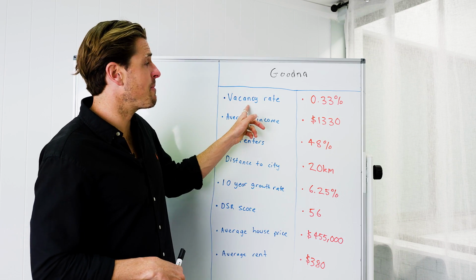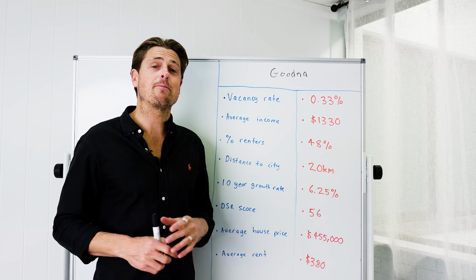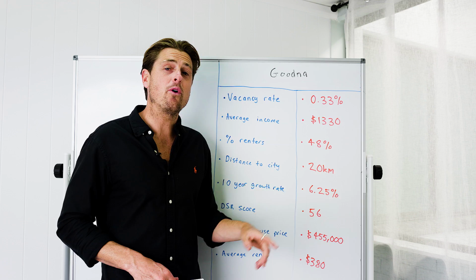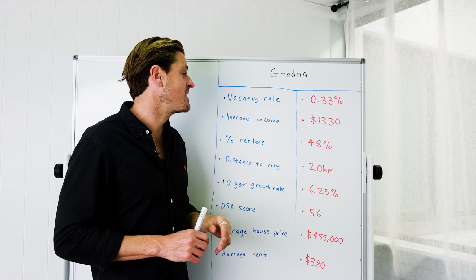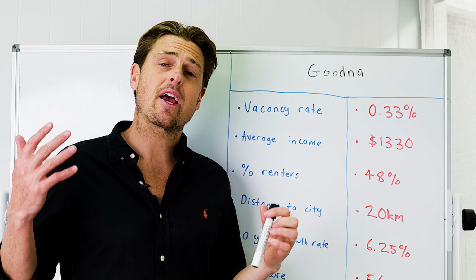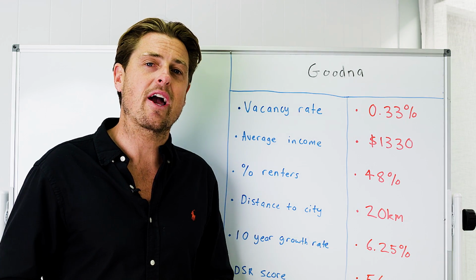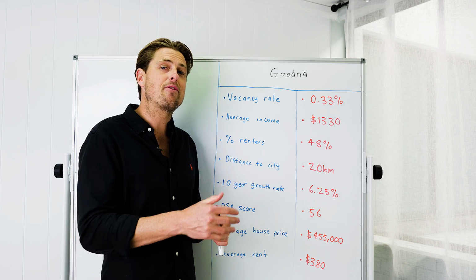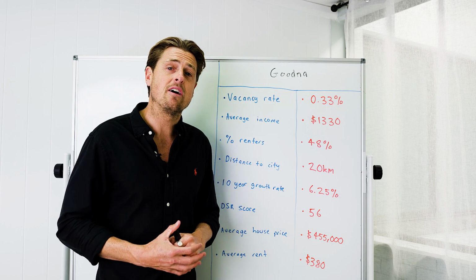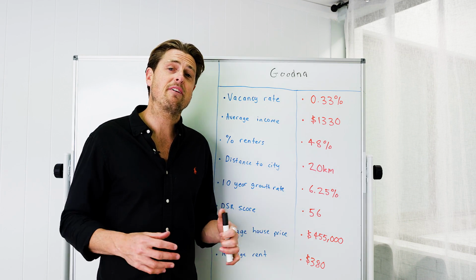So what I love about Goodna, the same as every other suburb in Brisbane at the moment, is the vacancy rates are ridiculously low. That's 1/3 of 1% right now. Incomes are okay. Percentage of renters, like I said, is a little bit higher than where I'd like it to be. I'd like it to be sub 35, but there has been a whole bunch of new land released in Goodna with new houses built in the last 15 years.